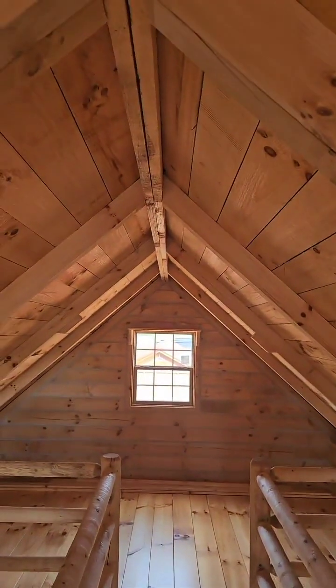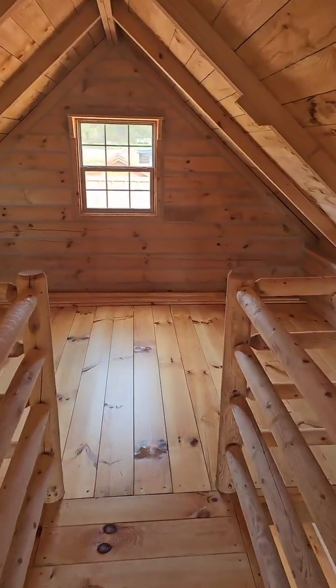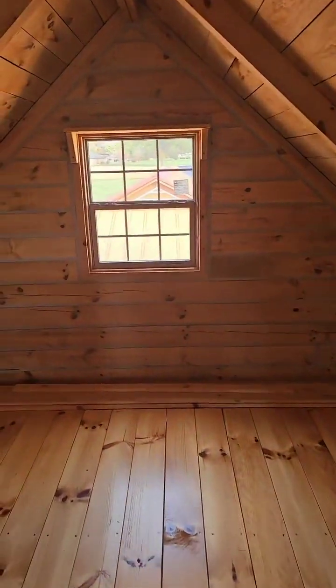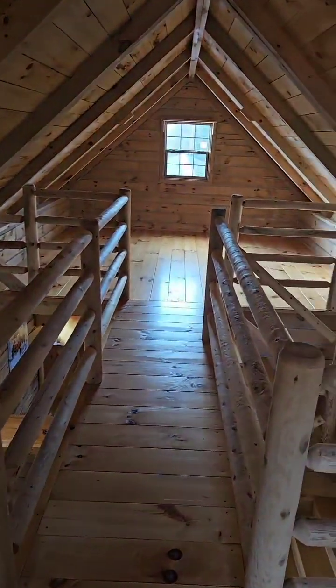Once again, I'm 6'6", guys, and I can stand straight up and down on the second story as well. I'm not breaking my neck. It's beautiful. Lots of space up here. Do you ship to New Jersey? Yes, we do. How much does this cost? $55,000 as you see it.